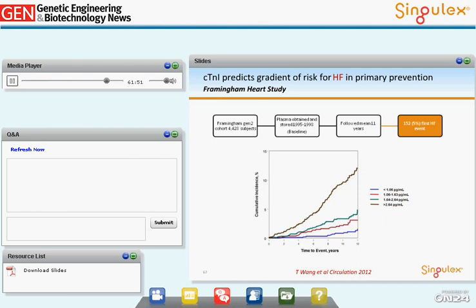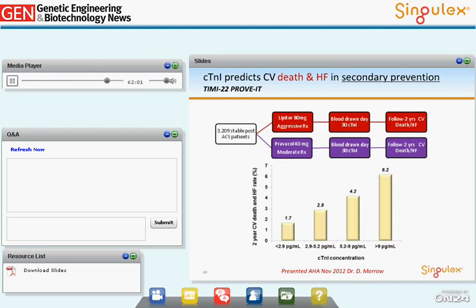It's becoming a clear indicator over time, and this is a great way to monitor and assess potential primary intervention. So now if you go on to somebody who's already had an event, is it predictive of a secondary event, a second event that's approaching? And this is the TIMI 22 PROVE-IT study with David Morrow. Again, he initially began the stratification of patients, and he was doing the same kind of thing, not quite as strong as Tommy was doing, but again, the same type of approach.